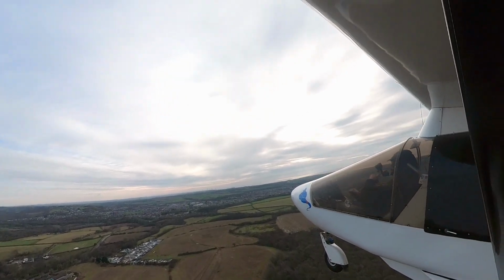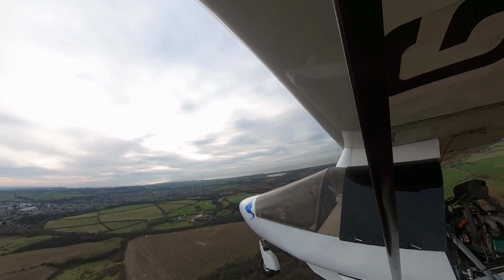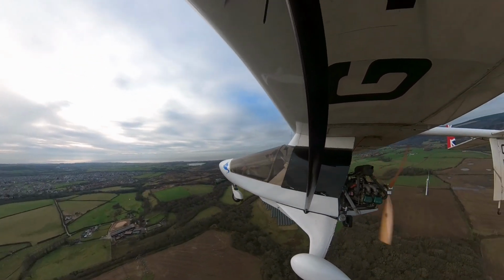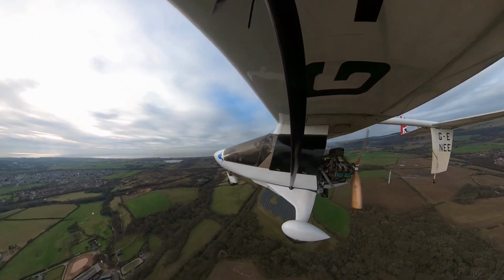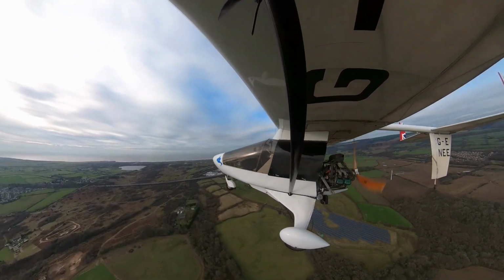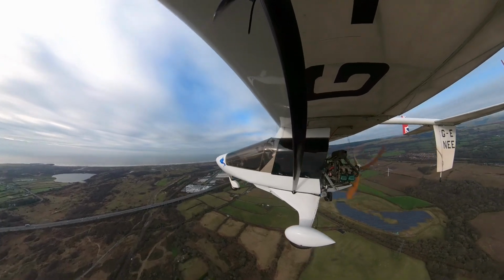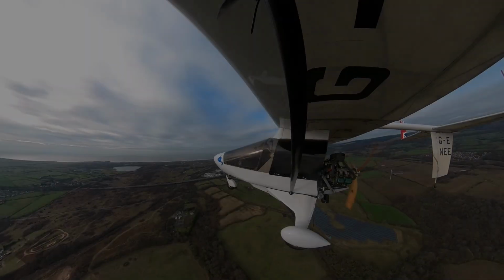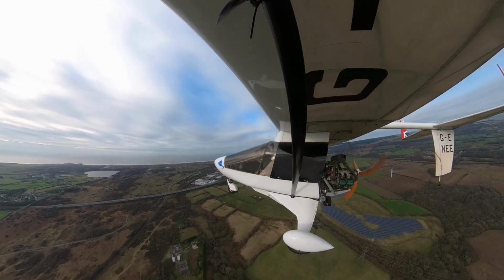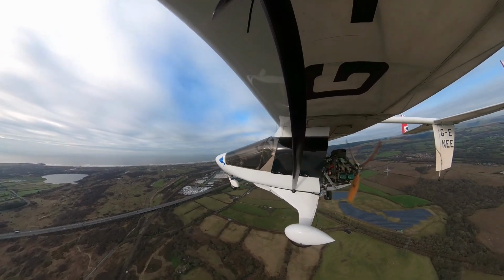Once I turn downwind, I've got a good bit of height and I can easily make it back into the field should the engine quit while I'm low. So round we go, round the windmill there, and the airfield's just above the propeller boss there, so yep, I could definitely glide in from here. So we head up, having a look at the coast, getting a bit of height, and I'm going to go over those trees at the back there, head over that way.